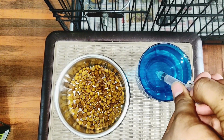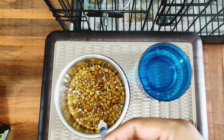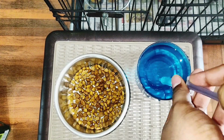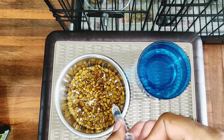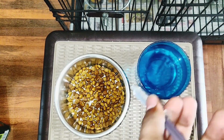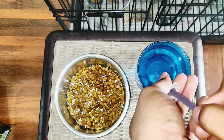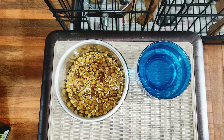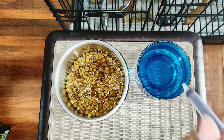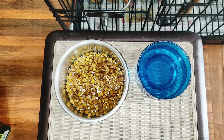Just take hot water and submerge the food kibbles. Make sure the food is completely submerged because it shouldn't be hard when you feed your puppy. It should be very soft in texture. Normally I do it very quickly, but for the video's purpose I'm showing it step by step. It would be useful for new puppy owners.